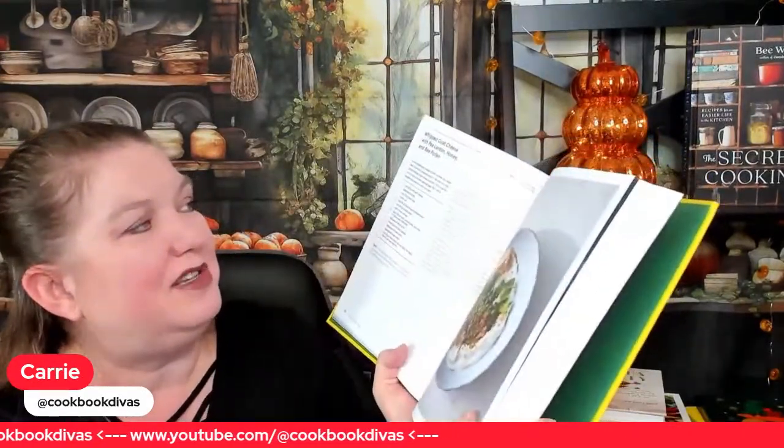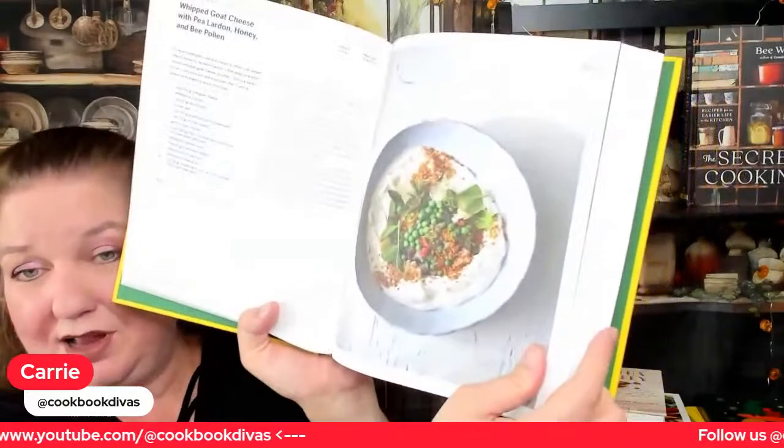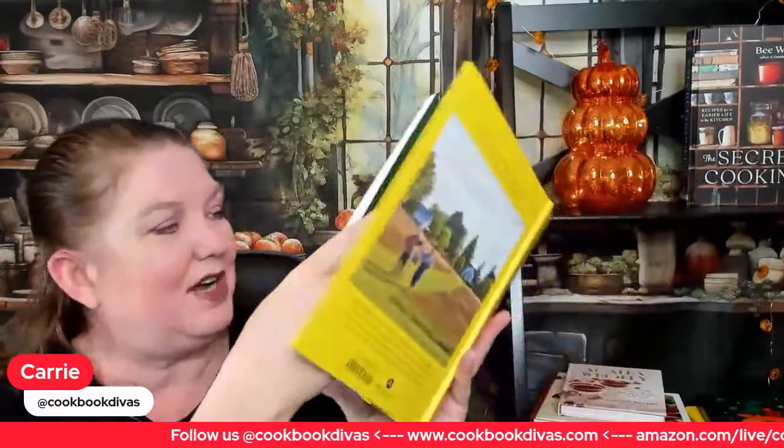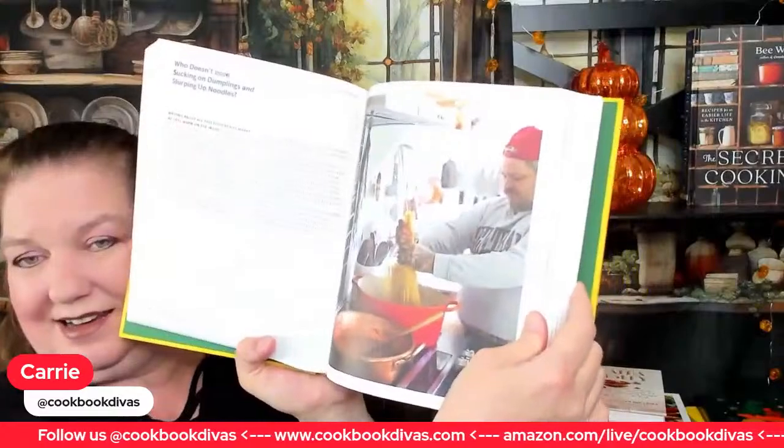This is whipped goat cheese with pea lardon, honey, and bee pollen. Let's find out if you can buy bee pollen on Amazon. Possibly, because they own Whole Foods. Dumplings and pasta chapter. This will be fun. Here he is getting his pasta ready.